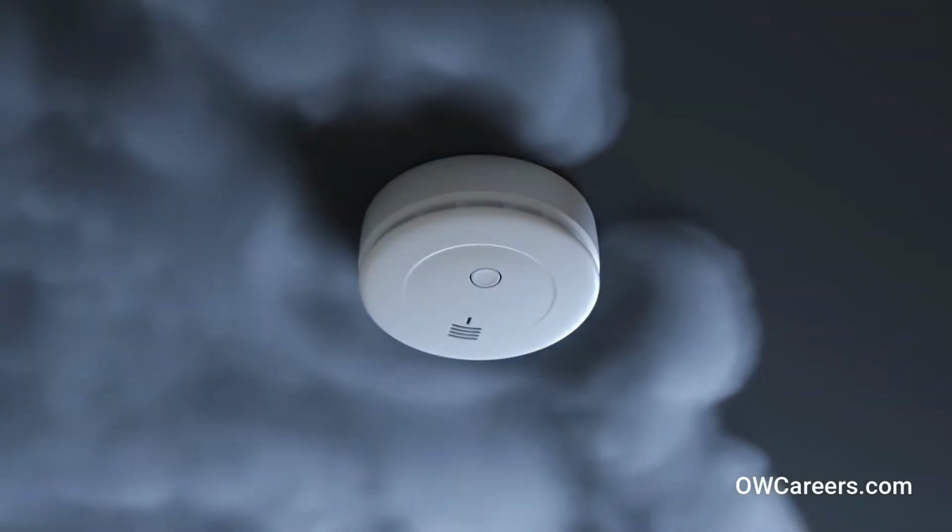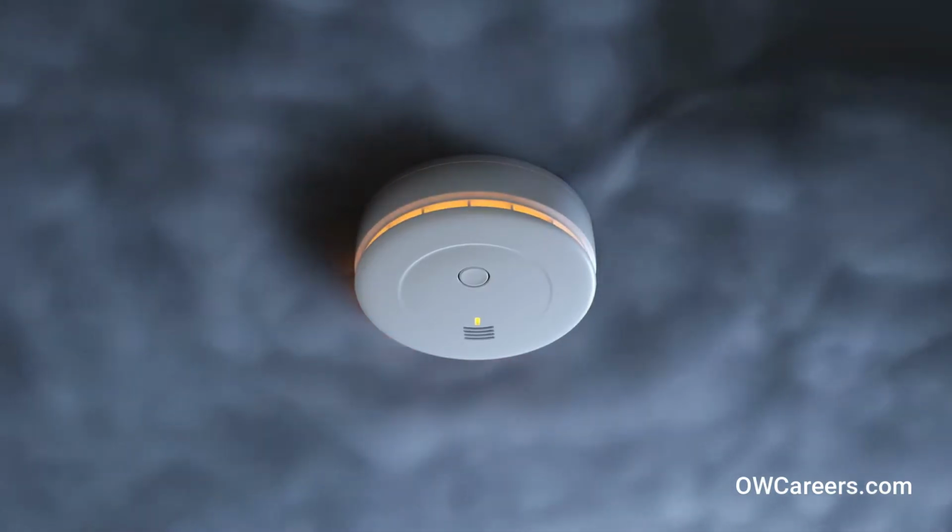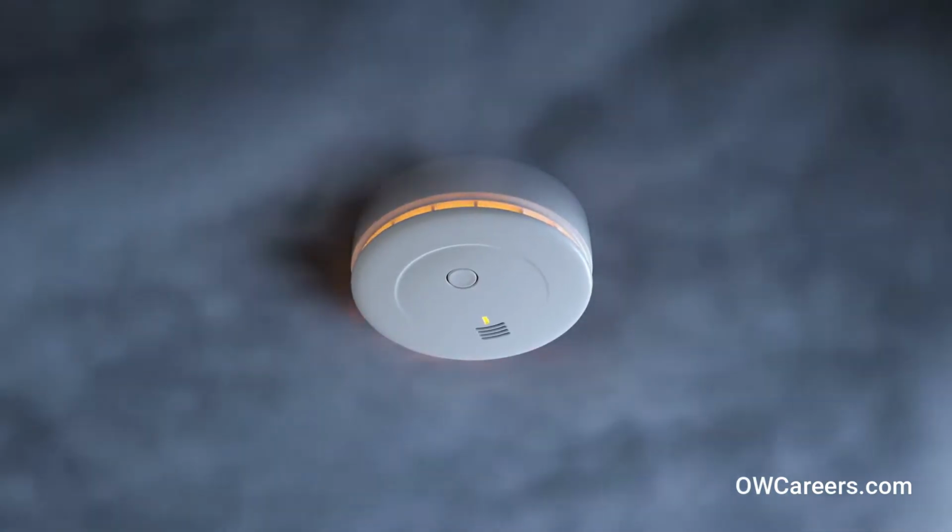Install them in every bedroom and on every floor. Test them monthly, and replace batteries annually.